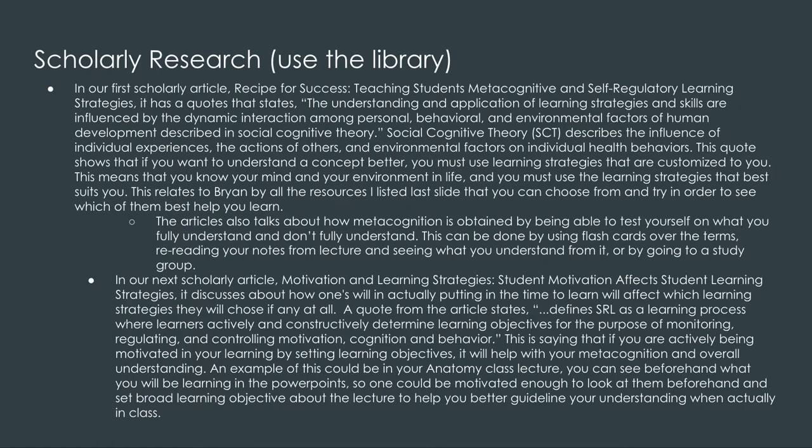This article also talks about how metacognition is obtained by being able to test yourself on what you fully understand and don't fully understand. This can be done by using flashcards over terms, rereading your notes from lecture and seeing what you understand from it, or by going to a study group. Another way to test this is for most of our classes, the instructors will put up practice exams or practice tests that you can find in your modules, and going over those every once in a while to see if you've come any further on your learning is a really great idea to help out with this.